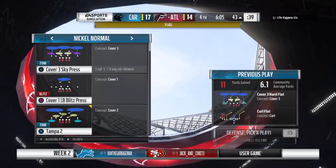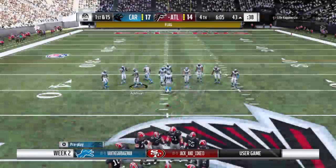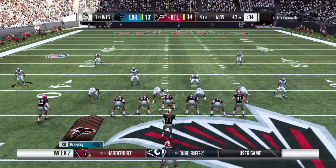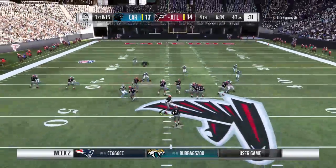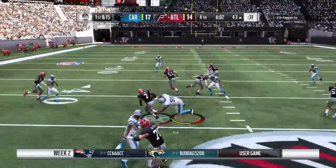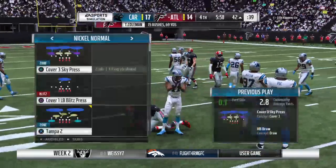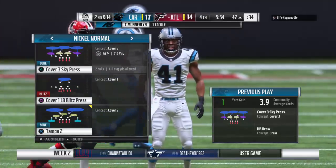Now flags come flying in. One of the Falcons moved early. And that'll set them back 5. The false start backs them up 5. 1st and 15. This is Coleman. And able to break one tackle, but then quickly brought down. They get 1 yard back there to make it 2nd and 14.